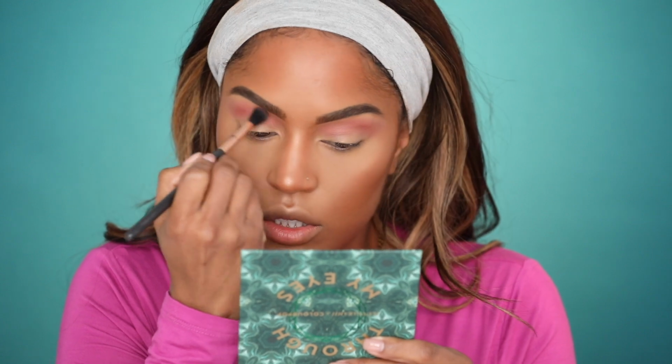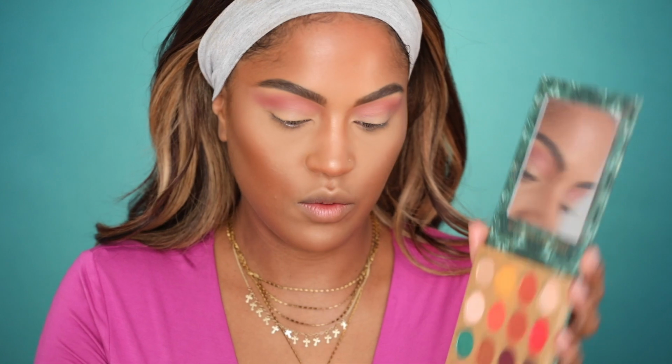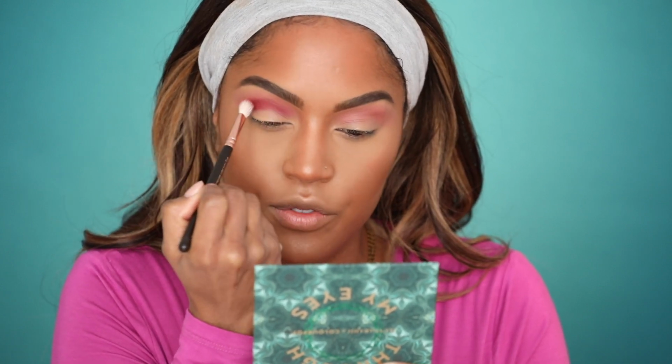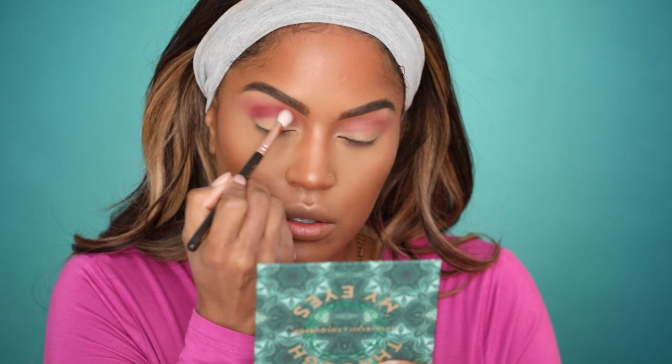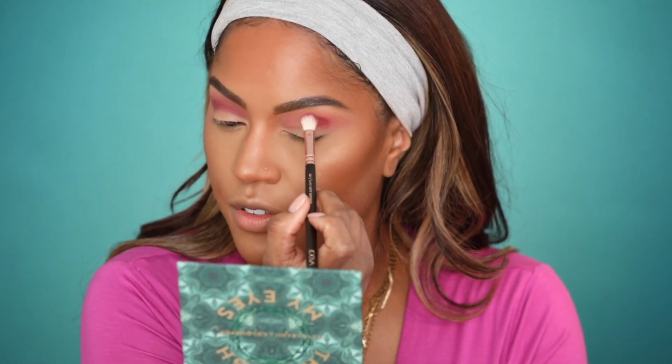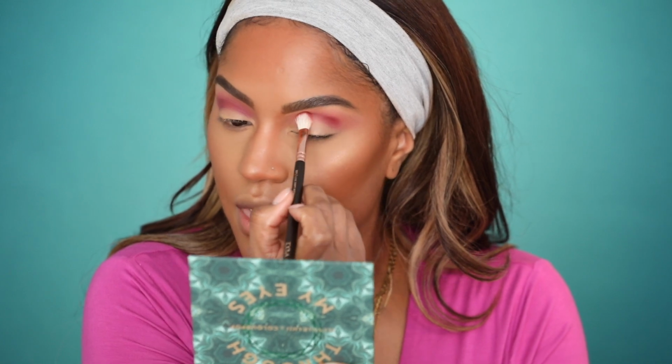Matches my shirt. All right, next I'm gonna go in with Misbehave. Ooh, yes. We are mauving it up. So I'm just gonna press this color in the crease first because there is a lot of pigment, okay? And then I'm gonna go back and forth and really kind of just blend it in. Anytime you have an eyeshadow with a ton of pigment, always kind of press it first so you don't have fallout, and then blend it in.